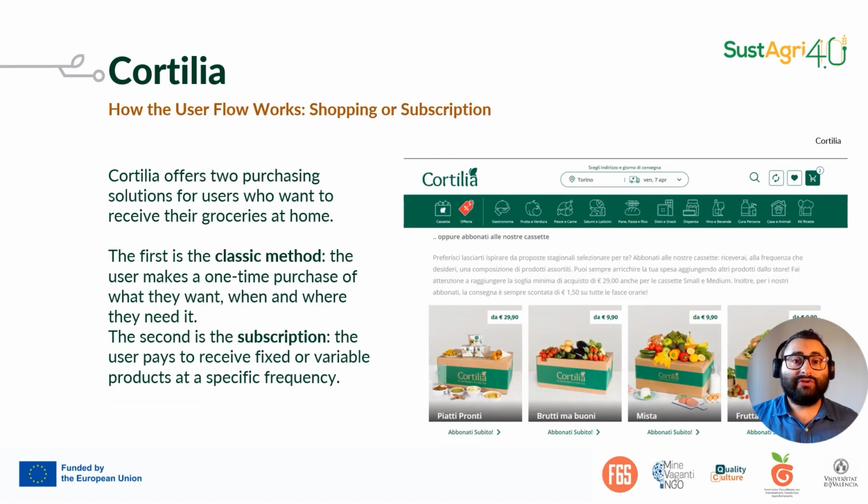In terms of solutions adopted by Cortilia to solve its user problems, I want to talk about the two purchasing methods. The first is the classic one you find in every commerce, where the user selects the products, adds them to the cart, enters the address and delivery date, and completes the purchase. The second, much more interesting for our purposes, is the subscription.